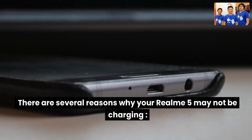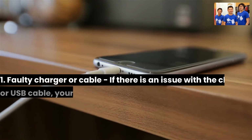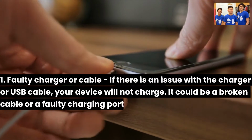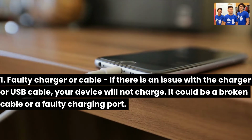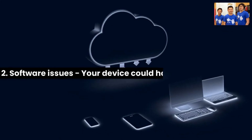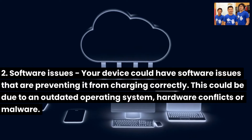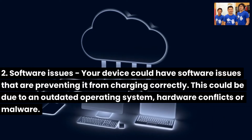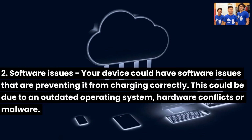There are several reasons why your Realme 5 may not be charging. 1. Faulty charger or cable. If there is an issue with the charger or USB cable, your device will not charge. It could be a broken cable or a faulty charging port. 2. Software issues. Your device could have software issues that are preventing it from charging correctly. This could be due to an outdated operating system, hardware conflicts or malware.